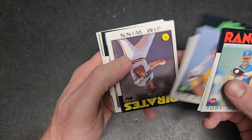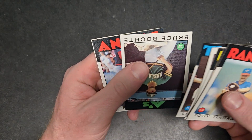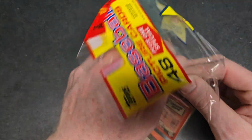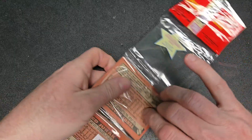Why are these all flipped around? Piccolo. I'm getting dizzy. Jim Wynn. Lloyd Moseby. Just going to go like this. Chambliss. Lance Parrish. Bruce Bochy. Joaquin Andujar. As we try to unstick the rest of these cards. It's a nice rip.